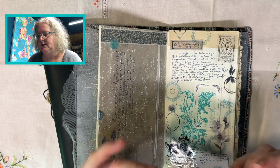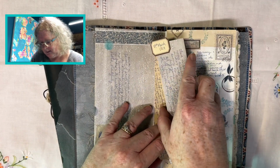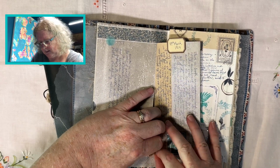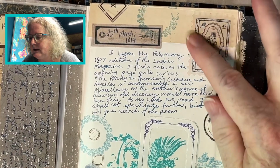Okay, I'm just going to find all the things, right? I'm not reading everything. I said I wouldn't read everything. Oh, can I get it back in there? Also, it's a tight fit. No, stop it. All right, 20th of May.